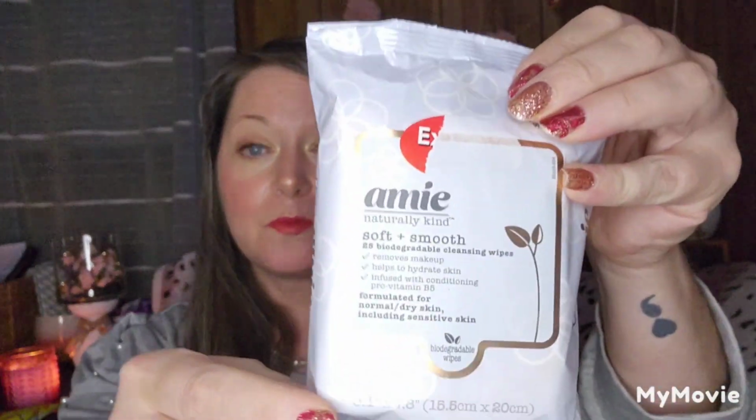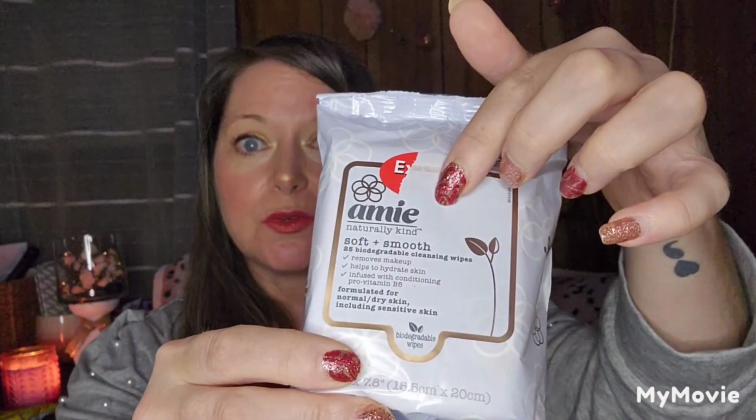I finally never thought that this would ever come to South Carolina or to my stores in South Carolina. I finally found the Ami Naturally Kind Soft and Smooth 25 Biodegradable Cleansing Wipes. Removes makeup, helps to hydrate skin, infused with conditioning pro vitamin B5, formulated for natural to dry skin, including sensitive skin, and their biodegradable wipes. They're 6.1 by 7.8 inches big. And this is in the purpley blue packaging. And yes, my store split them up.